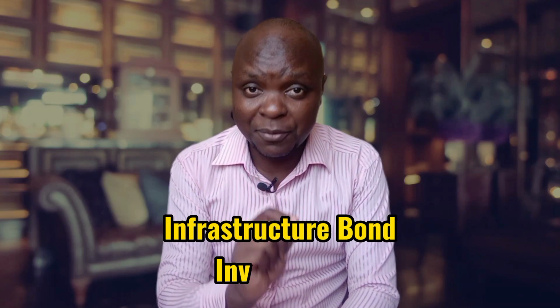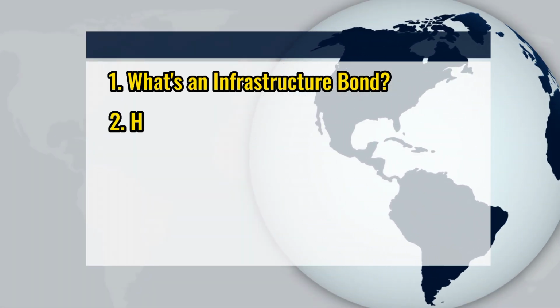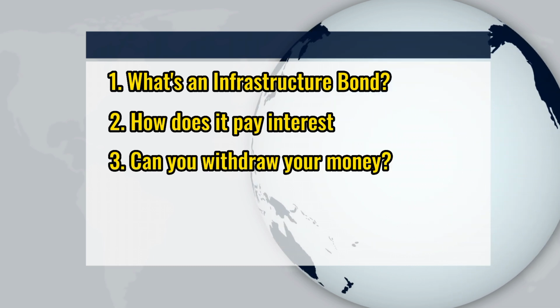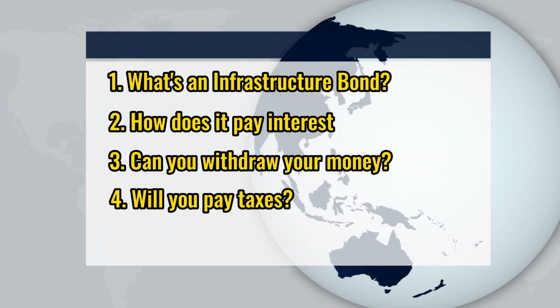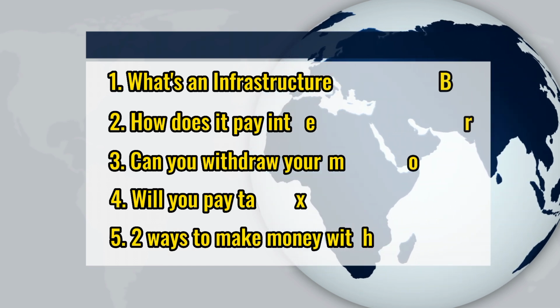Today, we are going to look at the infrastructure bond investment and 5 things that you need to know about it. I will show you why it is one of the most preferred types of long-term investments. We will look at what exactly is an infrastructure bond. How does it pay interest? Can you withdraw money before the stipulated term ends? Will you pay taxes? And 2 ways through which you can make money from infrastructure bonds.